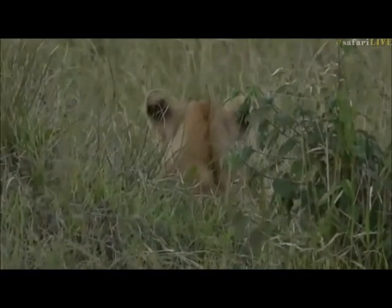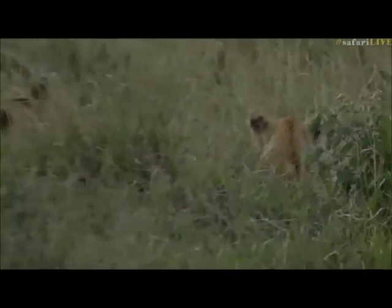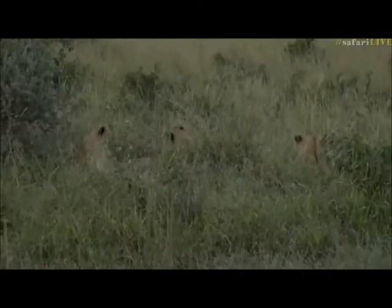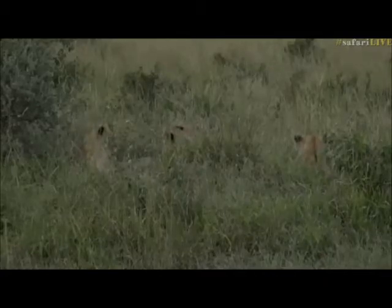So there we go, the little Angama cubs. I can see 1, 2, 3, 4, 5. I'm sure the other 2 are also not too far around, all just flat. Oh, there's another one, that's 6 in the long grass.